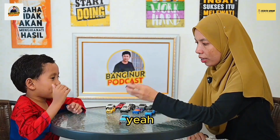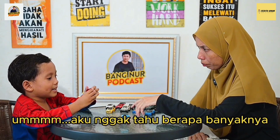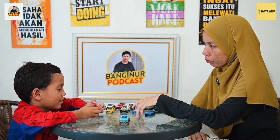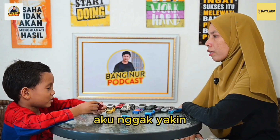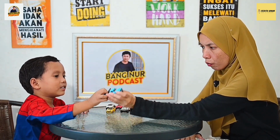Okay. How many people can sit inside this Bronco? I don't know because I cannot see how many seats there are in there. I think this is a 5-seater. What do you think? I don't think so. There is one more. It's a kind of Ford too. What is this? Is this also a Ford?